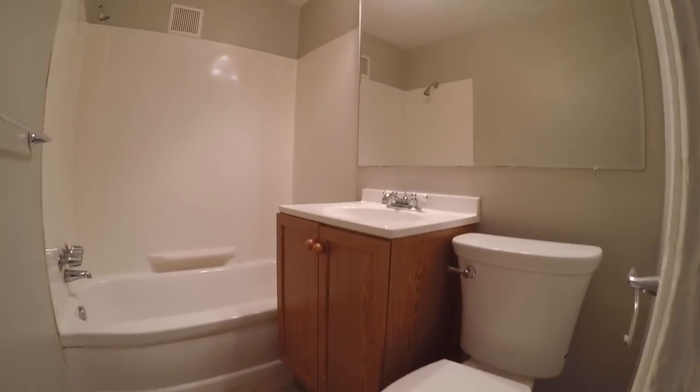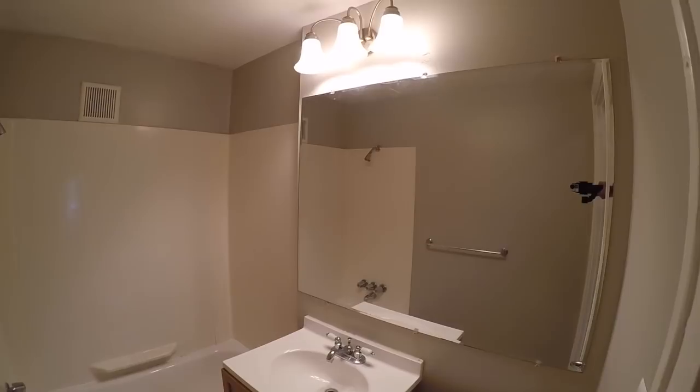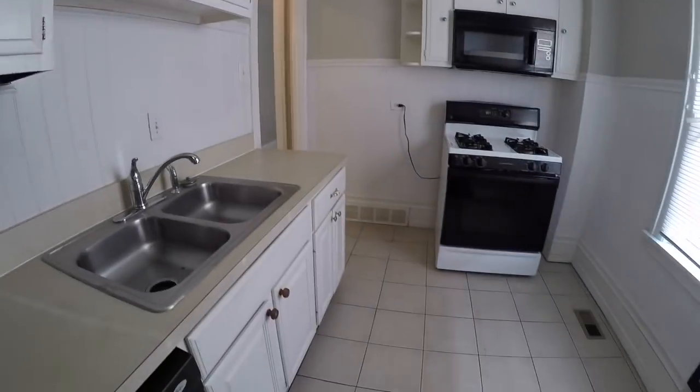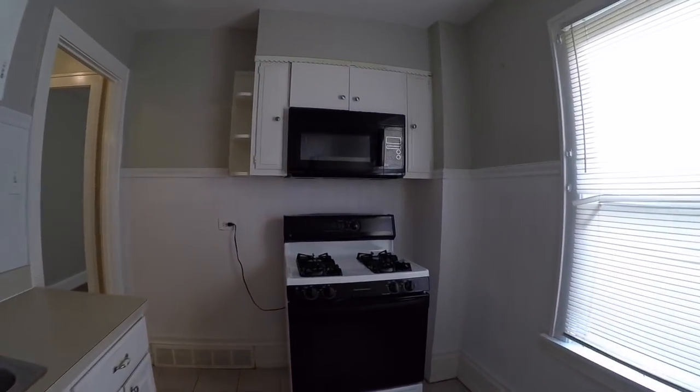I like that floor. Personally, I would have liked to see a little bit more updated vanity, but hitting the $750 rental amount should not be difficult with the fact that this kitchen also looks pretty good, as well as the rest of this unit and the proximity to the lake. So very, very minimal work is needed to get this unit to rent out at $750 a month.